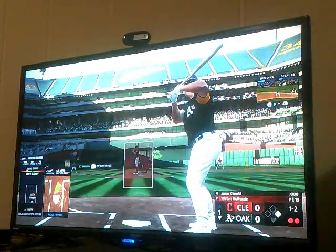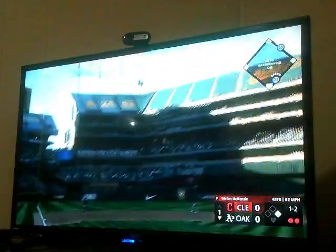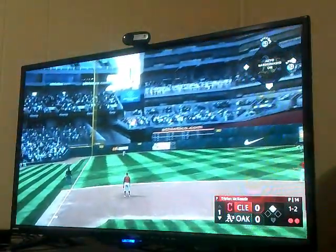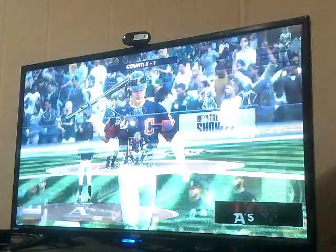Kemp off of first, two away. In the air, left field. Number 38 gets under it. He makes the grab, and that is that. Left for Oakland.